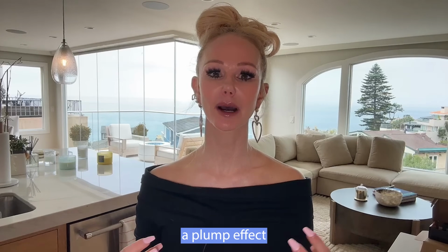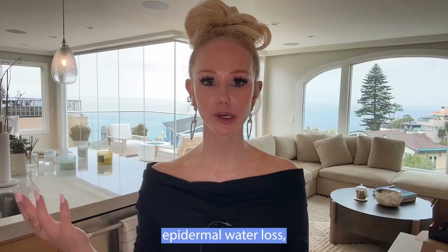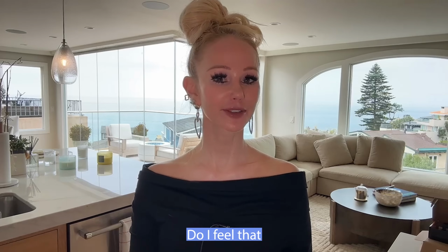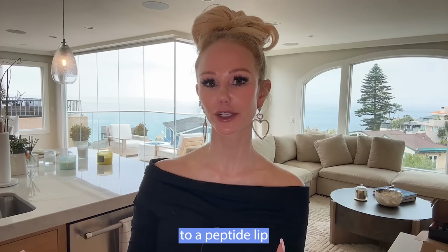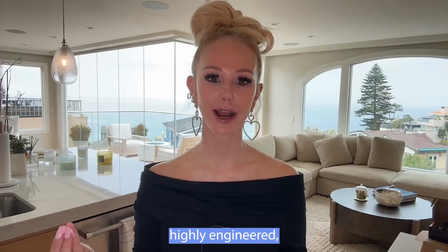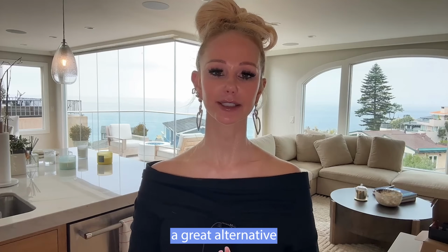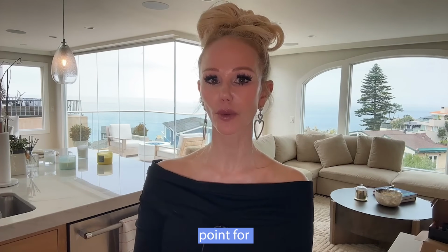It can help the lip keratinocytes maintain a plump effect by minimizing transepidermal water loss, allowing those keratinocytes to hold on to water and plump from a cellular level and within. Do I feel that it is going to be equivalent to a peptide lip mask or a highly engineered, very smart scientific lip mask? No, but I do feel like it's a great alternative and a better price point for dry, chapped lips or hydrating the lips.